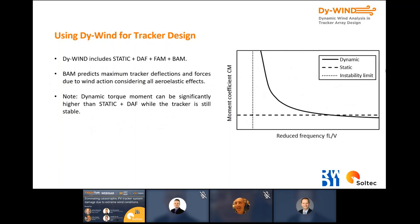So how can we use this method now for the design? This slide shows this. On the right side, you can see a typical diagram that we get from the method. On the vertical axis, there's the torque moment coefficient, and on the horizontal axis, the reduced frequency. F is the first torsional eigenfrequency, L is the chord length, and V is the design wind speed. On the left side of the vertical dotted line, the design is not feasible because all trackers with these properties would be unstable.